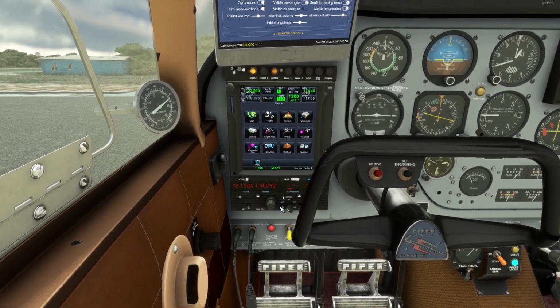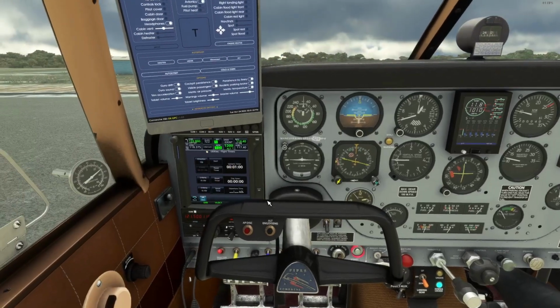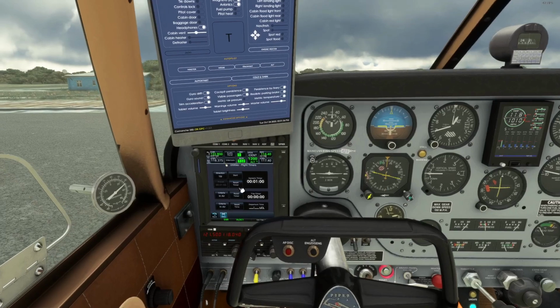Dimmit County traffic, November 36 Echo, 5 Papa Arrow on the ramp, taxi to runway 13, Dimmit County.